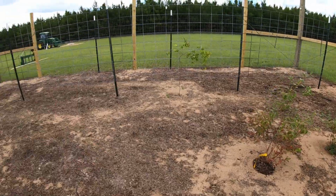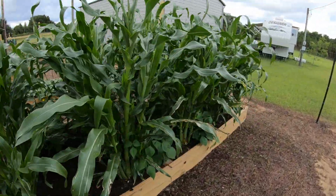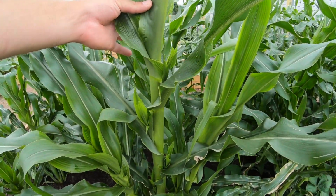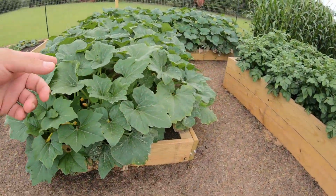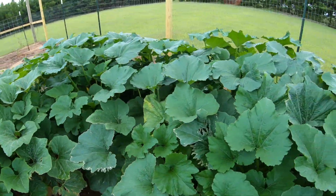Not much out here. Blueberries, grapevine looking good. Corn over here is doing fantastic. Here's what's crazy. Wow. This stalk is mighty short and it's already putting on 3 ears of corn. I don't know if that's a good thing or a bad thing. Let's pick some squash and zucchini real quick. And then we're going to move over and actually pick some beans today too.